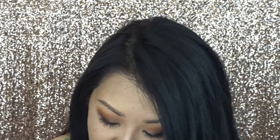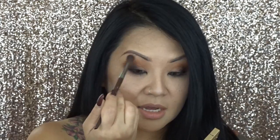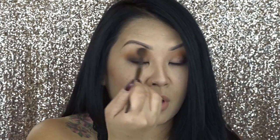Once that color is placed, we're gonna go back in with our Makeup Forever blending brush, nothing on it, and just lightly dust the very top edge of Morocco. Don't go too far down because we don't want to buff out the intensity of that orange.